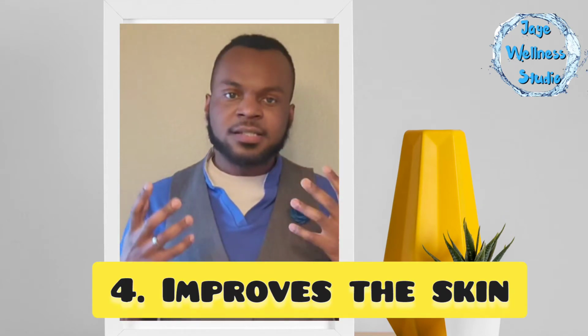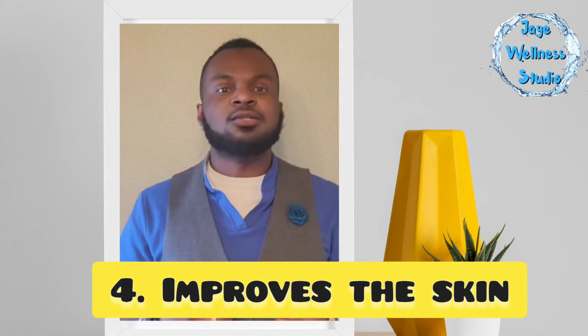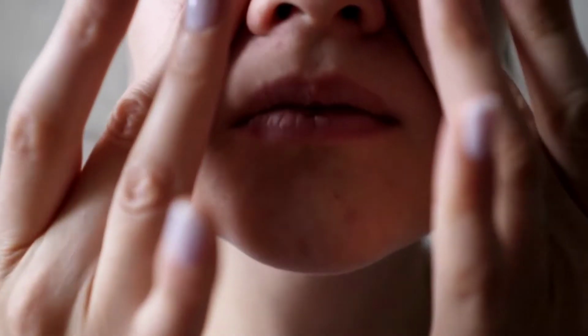And number 4 on our list is it's going to improve the skin's appearance as well as improve the collagen production. It's going to respond well to the wavelengths of the red and the infrared light energy, and it's going to effectively improve the mitochondria in our cells. Therefore, it's going to give us that natural production of collagen, which is going to overall improve our skin's appearance.